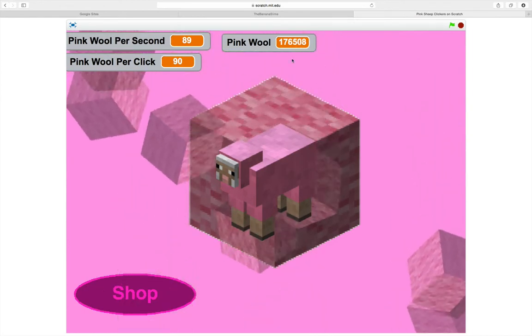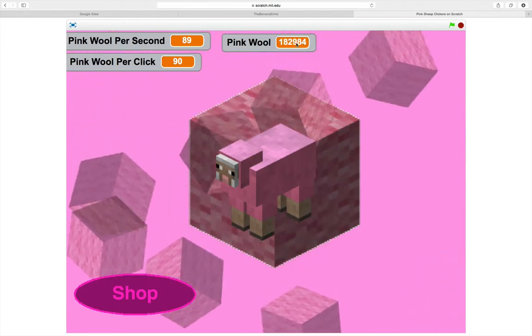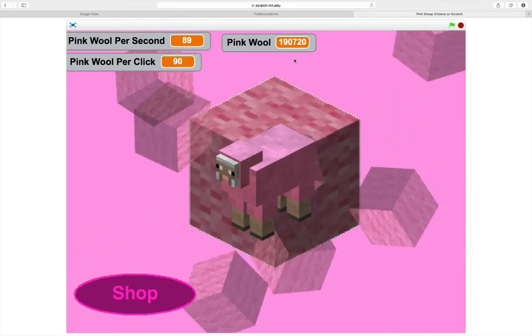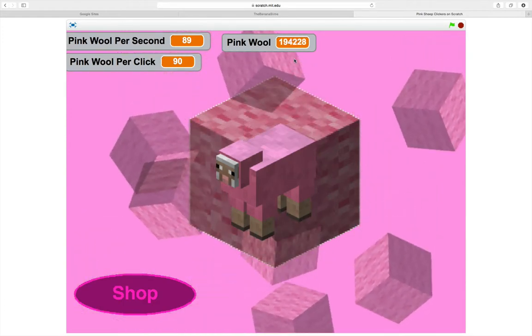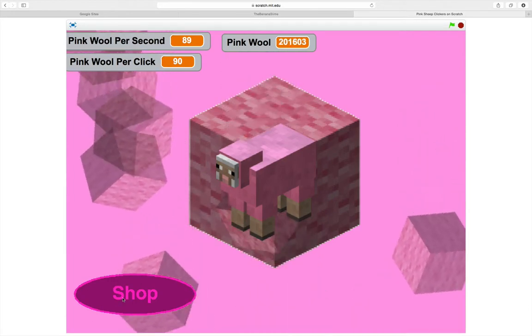Oh, wow. Yeah, it's going up still. Oh my gosh, I thought it had stopped. I guess it just mega lagged my game. I totally spammed the clicking, and I think I may have broken it.